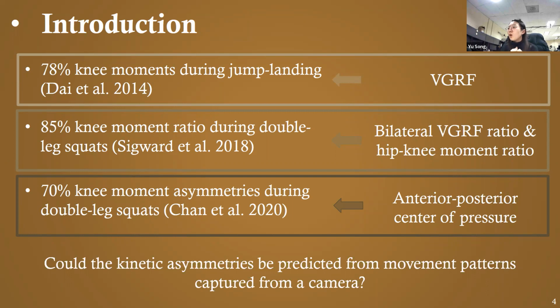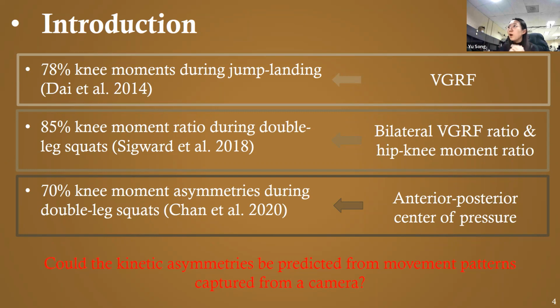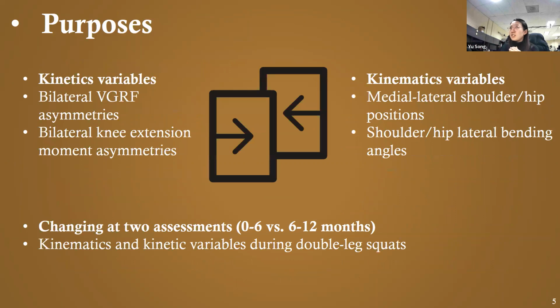So let's keep it simple. Can we use a camera to monitor some kinematic movement pattern to predict or monitor such kinetic asymmetries? That's the question we raised. Based on this, the primary purpose of this study was to find the relationship between the kinematic variables, which were medial-lateral shoulder and hip positions and the lateral trunk bending angles, and the kinetic variables, which were the risk factor, knee extension moment asymmetry, and the vertical ground reaction force asymmetry.